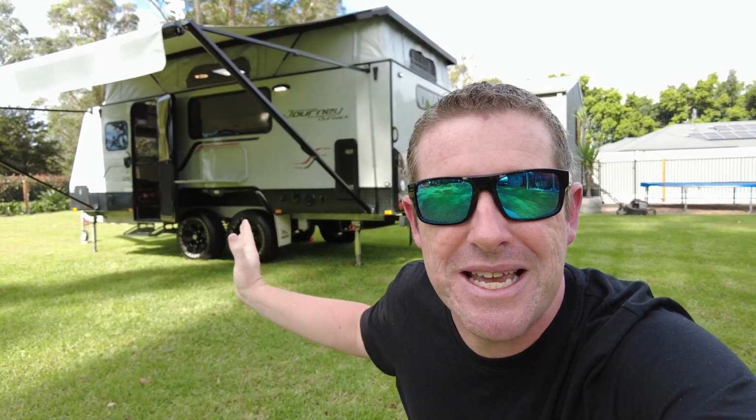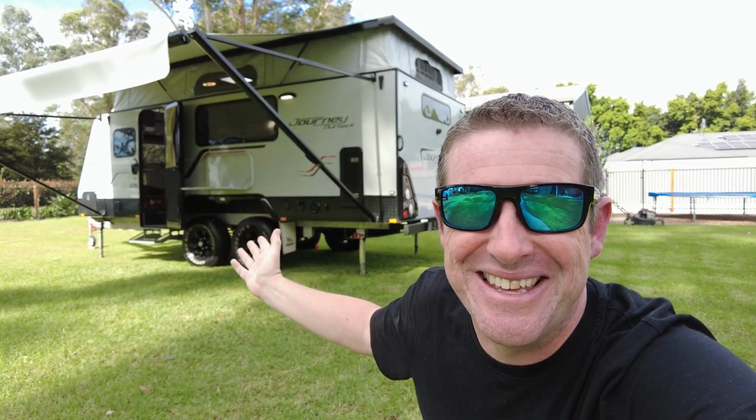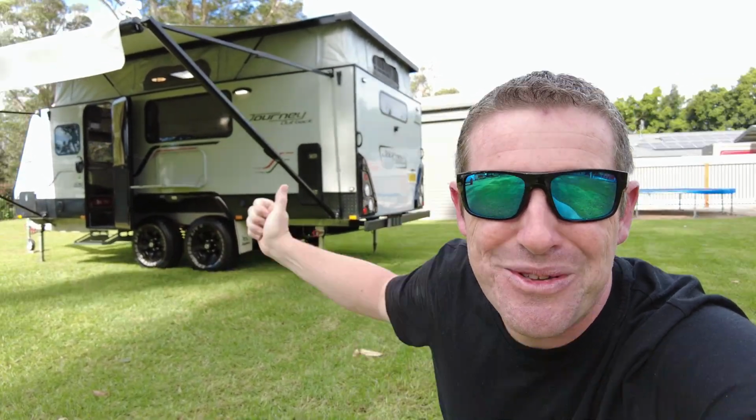The boys have a little bit of space of their own. They're getting a little bit too big to sleep next to each other on the double pull-out bed, so it lets them sort of have their own personal space. And for us, there's a lot of mod cons that have gone into this van that we certainly don't have with the Swan. So wish us luck.